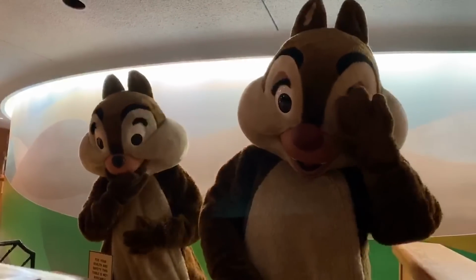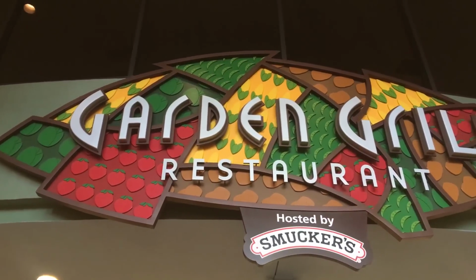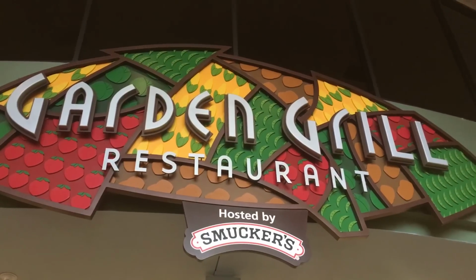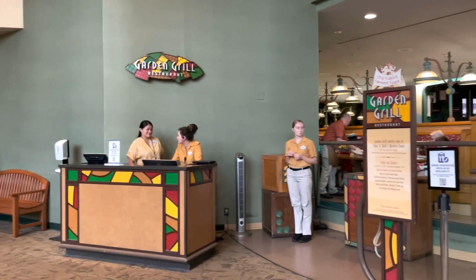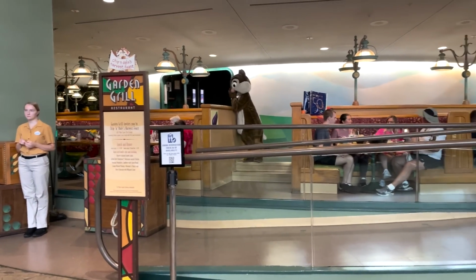Let's start from the top. What can Garden Grill offer you? Well, Garden Grill is a table service restaurant located on the second floor of the Land Pavilion that offers up a family-style meal, which means they bring the food to your table, as much of it as you want. The food is all you can eat, but it's not a buffet, so you don't have to worry about getting up and down and wrangling your kids every time you need to refill your plate.